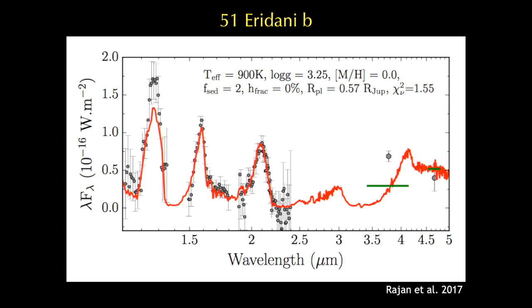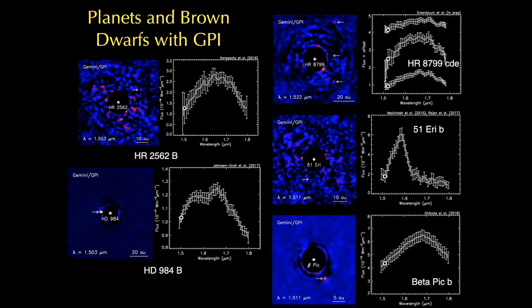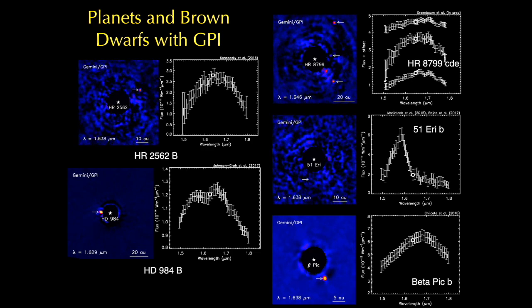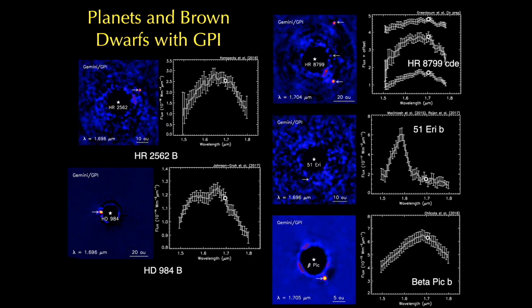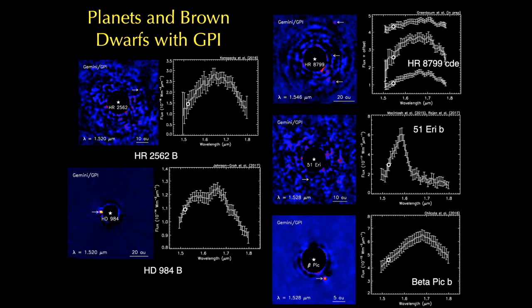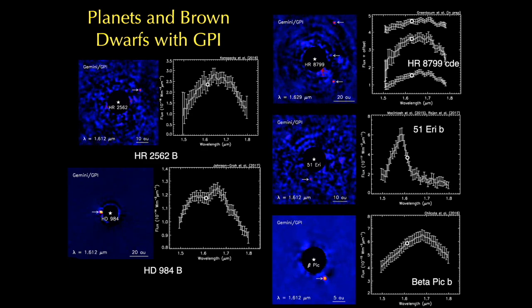And so again, this is a planet about 100-ish light years away that we're able to really get just exquisite detail on thanks to the high fidelity of the GPIE instrument. Okay, so in addition to 51 Eri, we also discovered a brown dwarf, HD 2562. That's the brown dwarf there. The trick in direct imaging is you always look for the little arrow, and that tells you where the planet, or the brown dwarf, is.